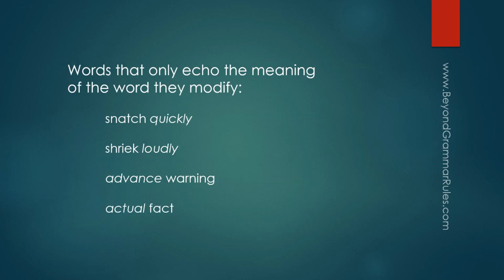Now, another example here is a qualifier that really only echoes the word that is already being modified, like to snatch quickly. Well, a snatch is something that's quick. That's why it's a very short one-syllable word. To shriek loudly, well, a shriek by nature is penetrating, and so loudly is not really adding anything. Either cut it or find a new detail to create the emphasis. Advance warning, a warning is already something in advance, and so that seems repetitive. An actual fact, well, as opposed to a fact that is not actual, then it wouldn't be a fact.